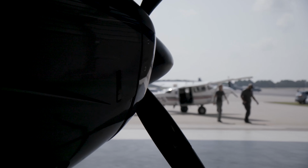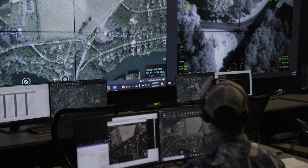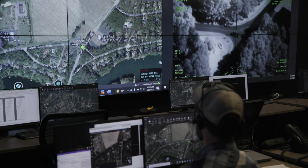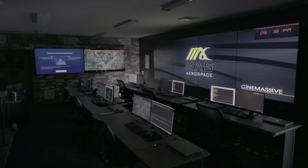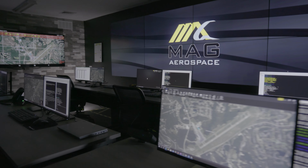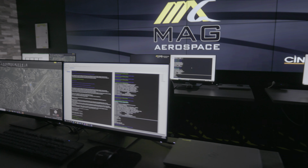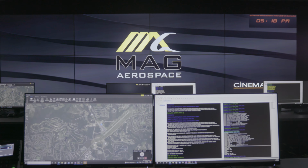Time is money in the tactical arena, and we're interested in creating a sensory experience for users. We want them to really feel the efficiencies and realism associated with our operations. We procured a CineMassive 8-panel video wall for our Tactical Operations Center that provides high-definition, multi-source viewing to create a realistic environment and enhance the training experience at our facility.